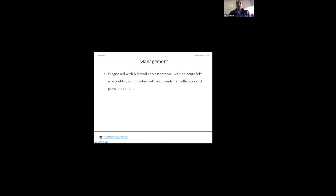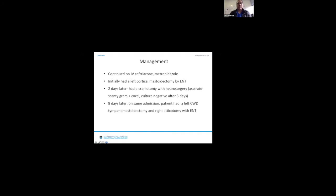So the patient was diagnosed with a bilateral cholesteatoma with an acute left mastoiditis, which was complicated by a subtentorial collection, as well as cerebral edema and a pneumocranium. Just briefly on management, he was continued on IV ceftriaxone and metronidazole. He initially had a left cortical mastoidectomy by ENT, subsequent to his admission.